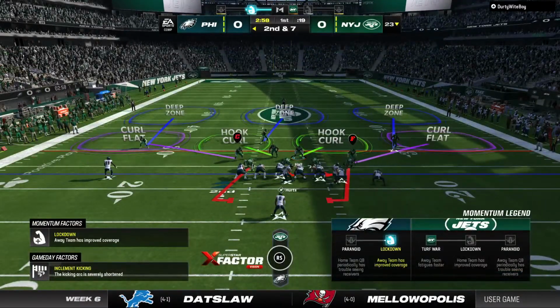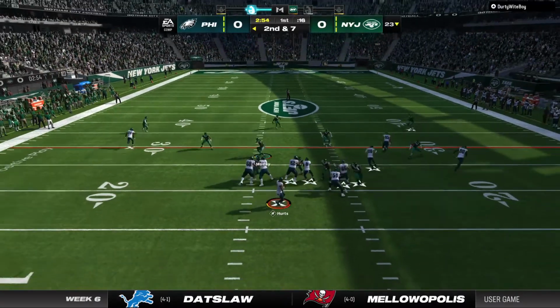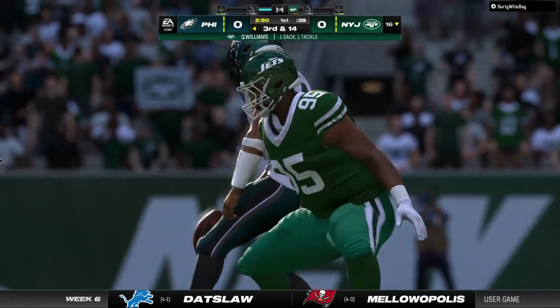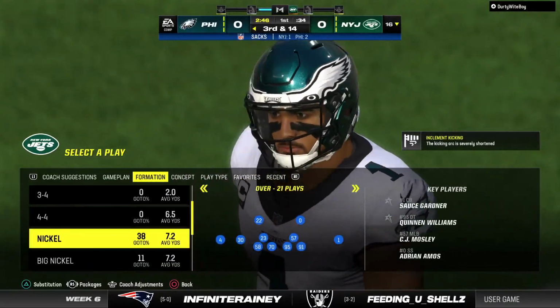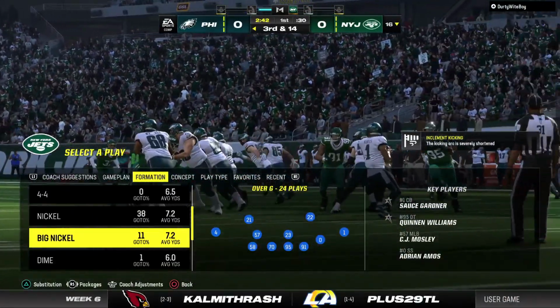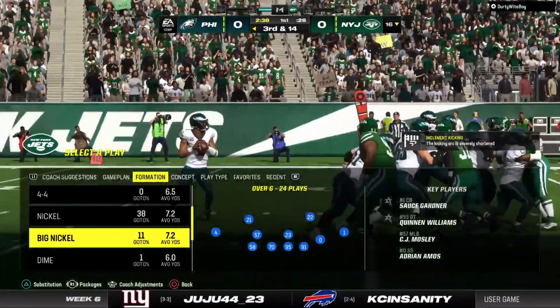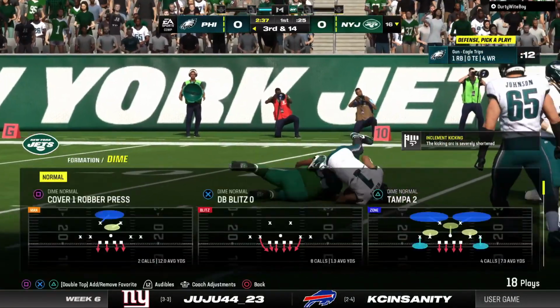Now Hurts going to move him around. On 2nd and 7, Hurts. Oh, and Hurts is going to be hit and taken down to the ground. The former 3rd overall pick, Quentin Williams, there to bring him down. And this is what you've got to do against a quarterback like him. You've got to keep him in the pocket and not let him get to the perimeter, because once he gets outside, that's where he can really hurt you.